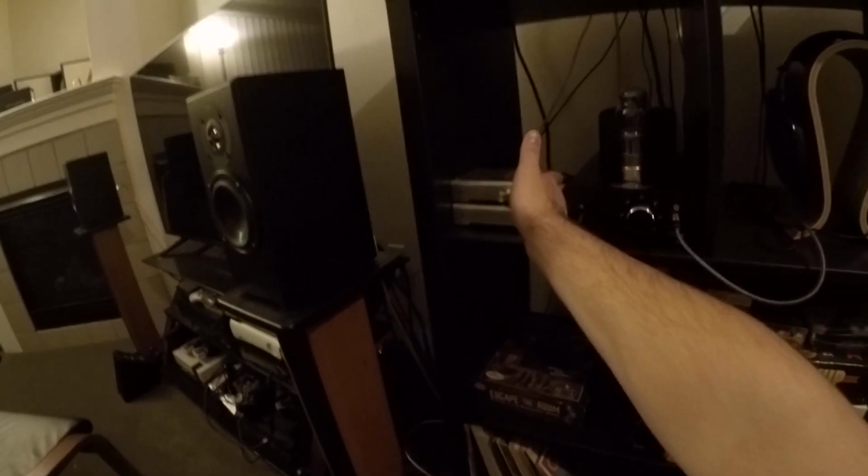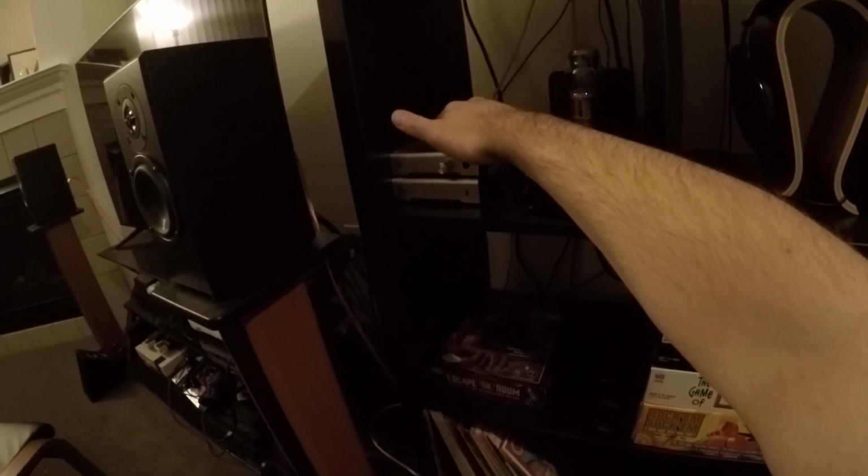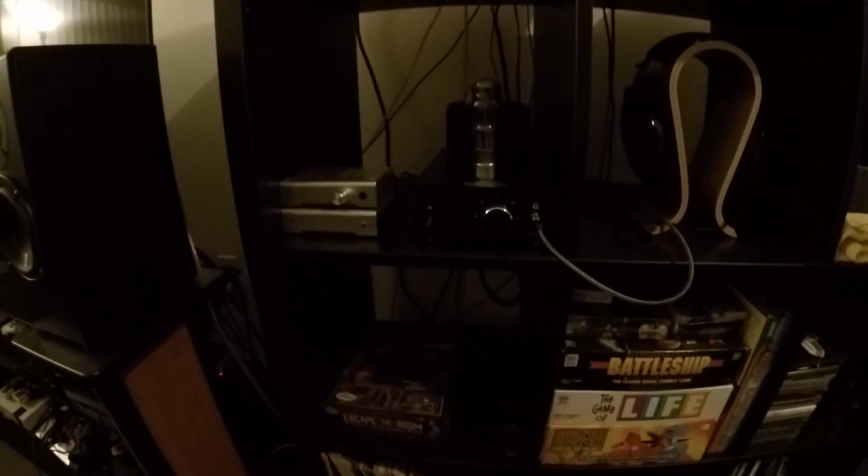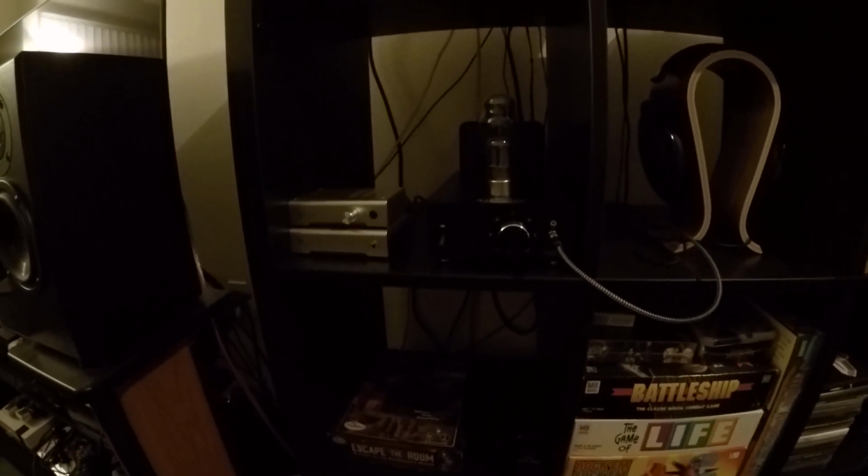This is my old reference, an old stack, Modi 3, Magni 3, DAC and amp. The amp is still hooked up. This I still use if and when I want to bring out another set of headphones that are not high resistance. But the DAC is literally not hooked up right now at all, which is kind of tragic because it's a great DAC, but I don't run a power conditioner right now because I'm cheap and I don't think it's that important compared to other things.